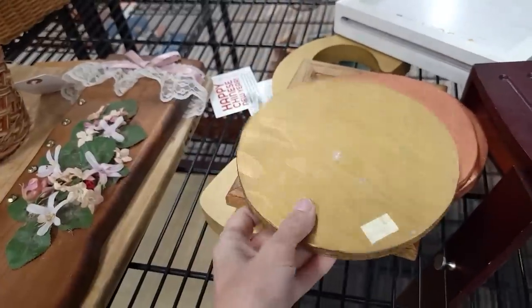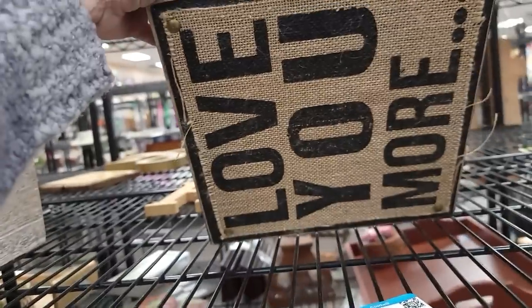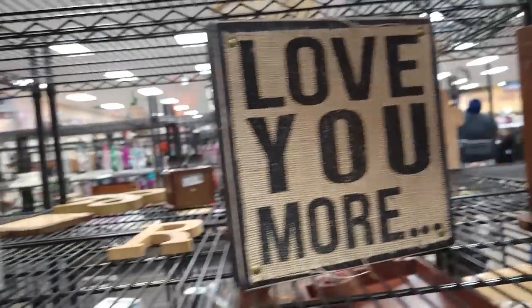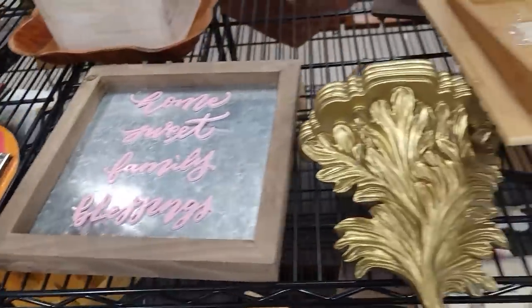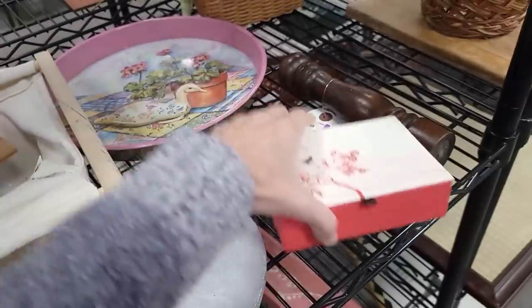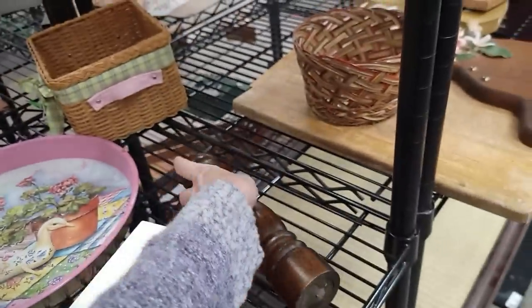Little pieces of wood. Sometimes I pick these up for Rachel to paint, but she's a little behind in her painting right now. Oh, this is our favorite saying. I like that. We have no more wall space though. Our wall space is very much taken up. Give me a bee. All right. Anything here? Little bird. This is not a grinder. I'm always looking for the grinder ones.